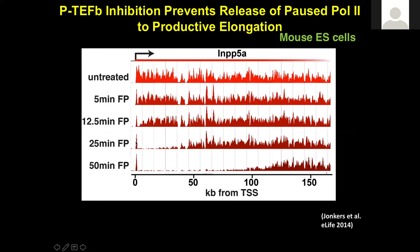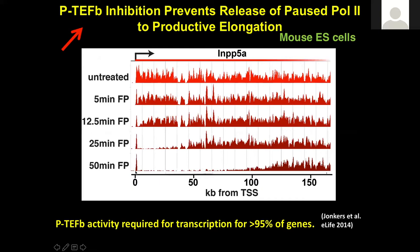But we can now see that this gene piles up polymerase at the pause site. In fact, virtually greater than 95% of genes behave in this way, where they seem to be going through this pause-release step, even if the pause isn't detectable. So this is a general mechanism, okay?